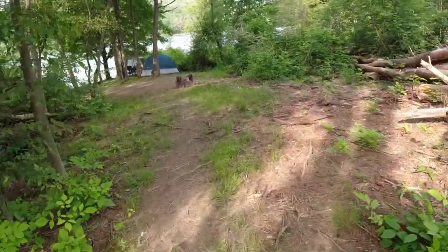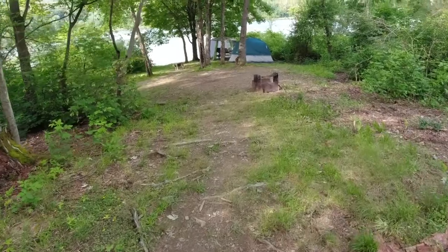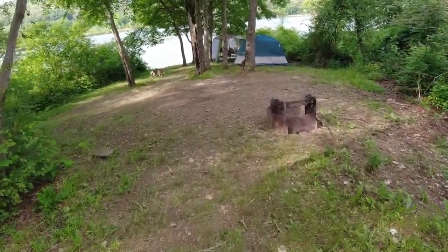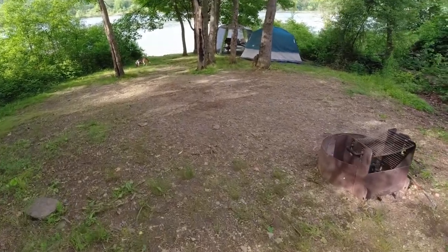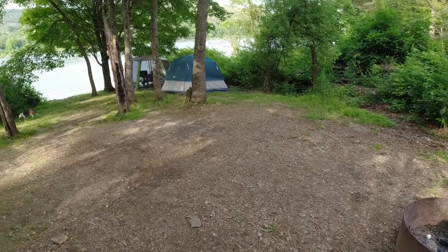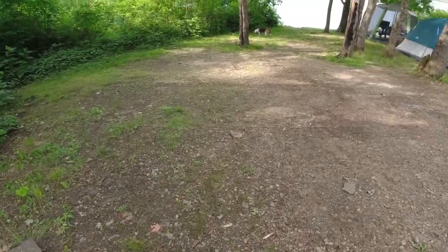It's got a pretty big place to set things up, and I'm only using a little section of it. It's really on an angle though, so I don't know. I thought that where I set up my tent over there is maybe one of the flatter sections. There's a big wide open space here.